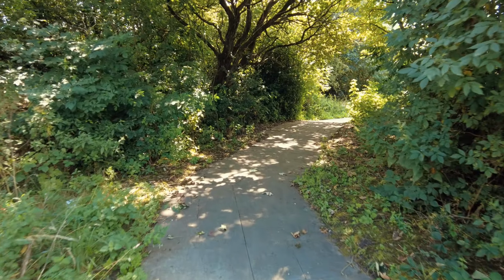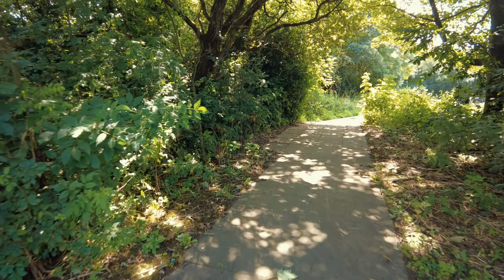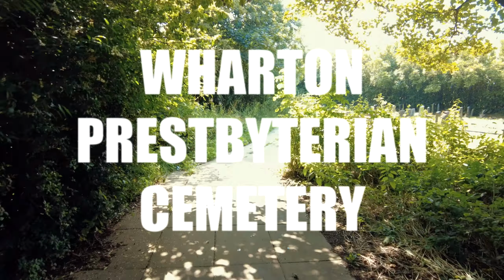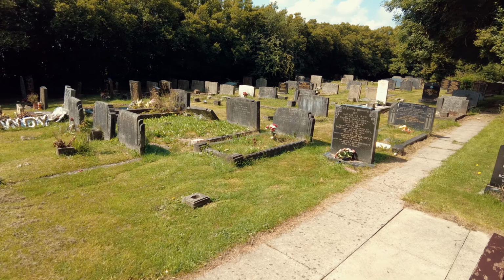But I just wanted to show you this little cemetery because there's not a lot of people that actually know about it. Now, I believe the original church that it belonged to got demolished due to mining subsidence, I believe, from the colliery and that. But I figured we'd come down and have a little mooch for those who don't get to see it or can't get out to it anymore.